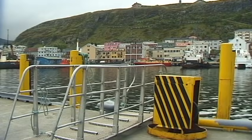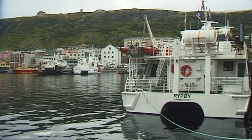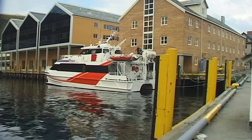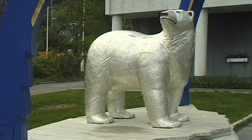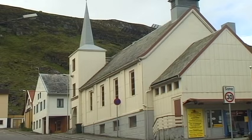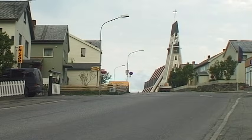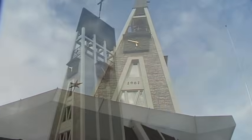Hammerfest, the northernmost harbour in Norway, is also the northernmost town in the world. There is no ice in winter, and in summer, the midnight sun. In the City Hall, one can join a special organisation, the Royal Ice Bear Club. The church is similar to the Ice Sea Cathedral in Tromsø. In summer, organ concerts are performed here each day.